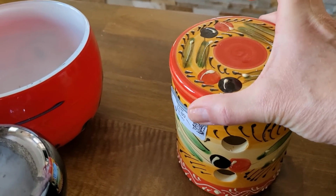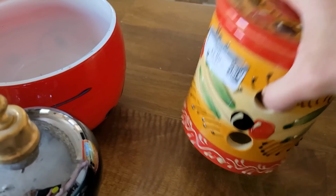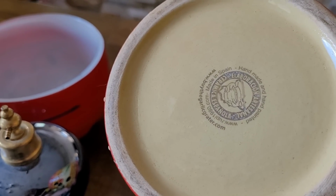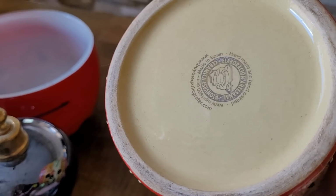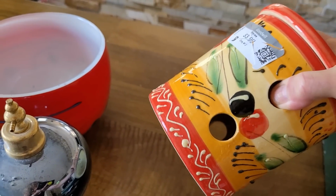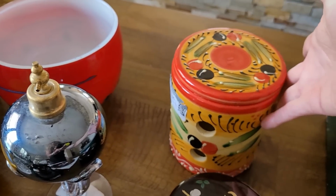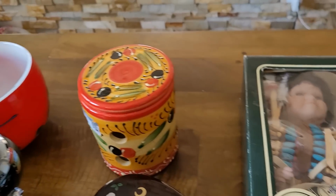I love the grate of the olive design. Made in Spain. Ceramica Española, handmade and hand painted. I paid $4 for it, and I am going to ask $35.